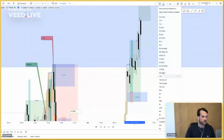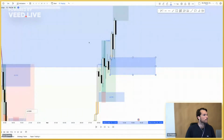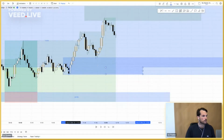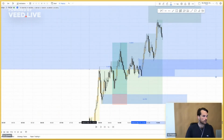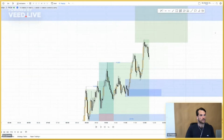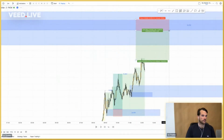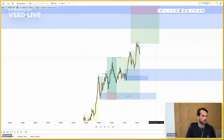Hopefully I didn't click through this too quick. Looks like it's already pushing up. Okay, this is the 15. This would be the 2. It's all getting a bit blue and messy. Might get rid of this 4 hour here because we have our main one that we're working with up here. This is where we're thinking it's going to go. And we know anywhere in here now we could look for reversals.